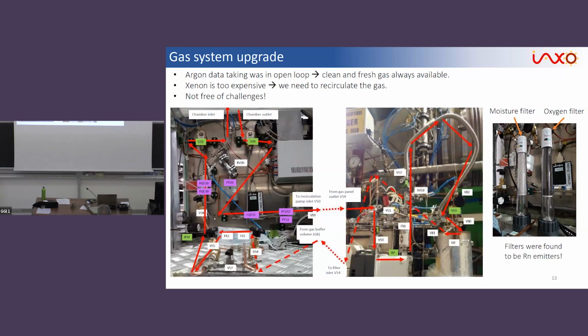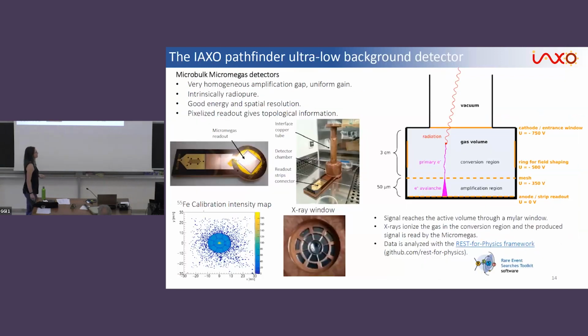We found that these filters, especially the moisture filter, are a radon emitter. So it can introduce alphas into our background. We are still studying if these alphas have a relevant contribution to the low energy background or not. But in principle, alphas are very high energy, so they shouldn't be directly a problem. This is something that we learned and have to keep in mind and see how to deal with. All this installation was not free of challenges. Getting gain, getting proper data was very challenging, as all these things usually are.